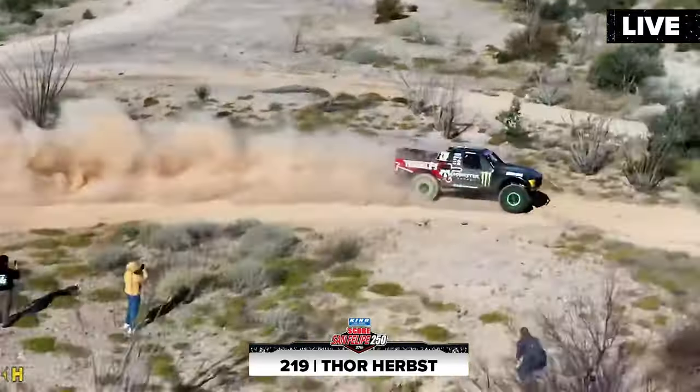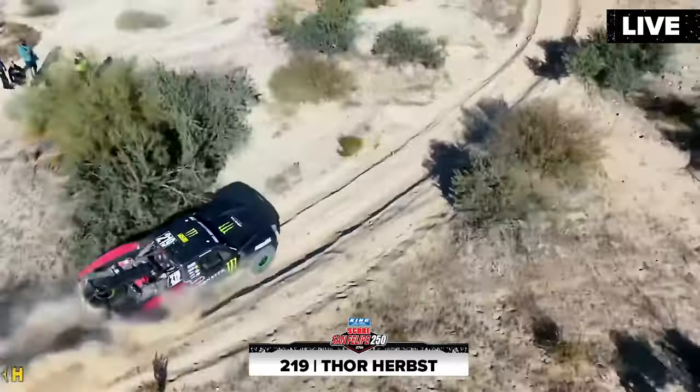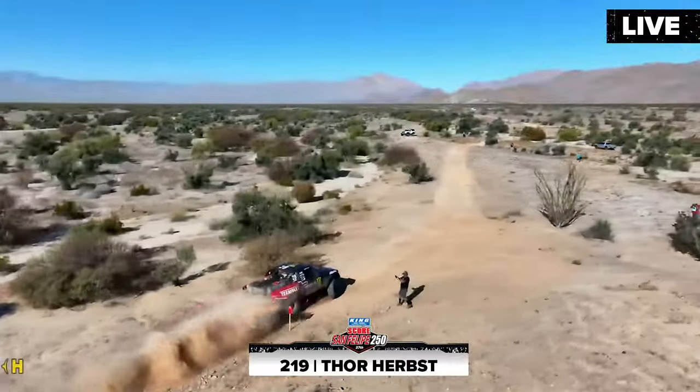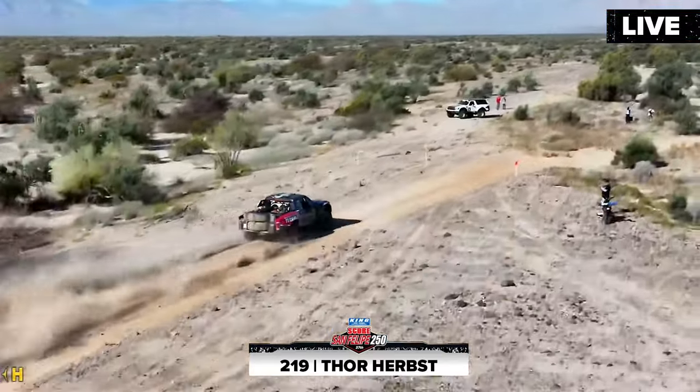This is our first look at the course. Let's check it out. We got a hard right off the start. It's going to get tough. Should be going left. This map was posted on the SCORE International Instagram page. You can definitely see the course map there.